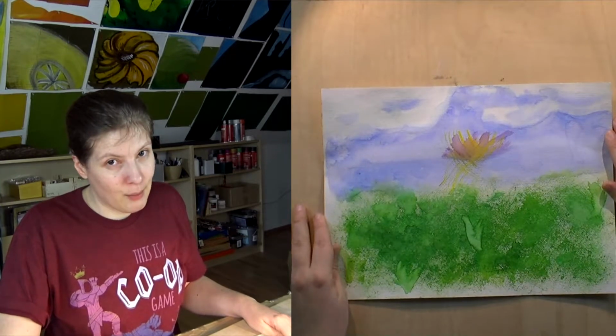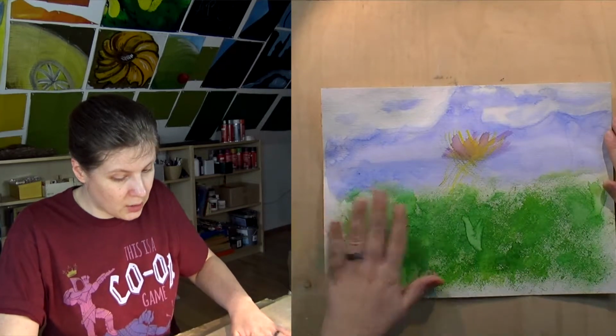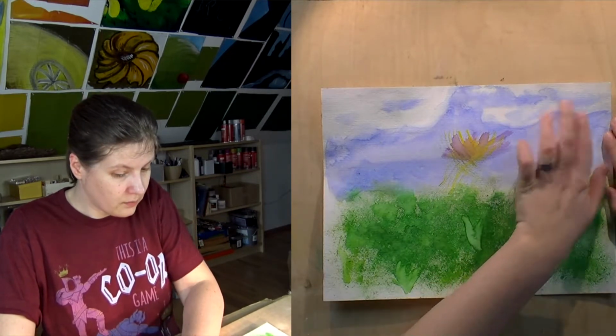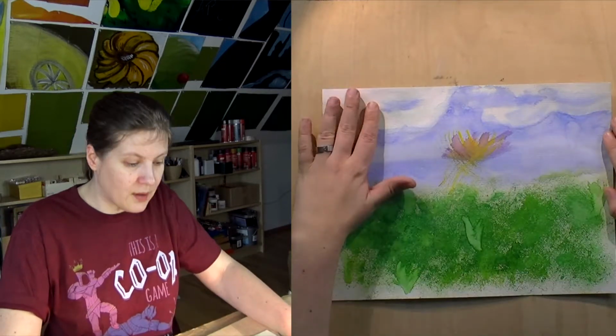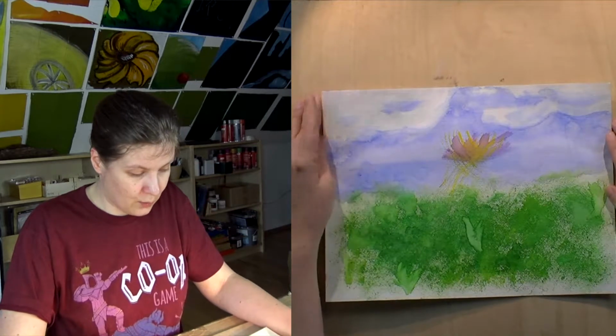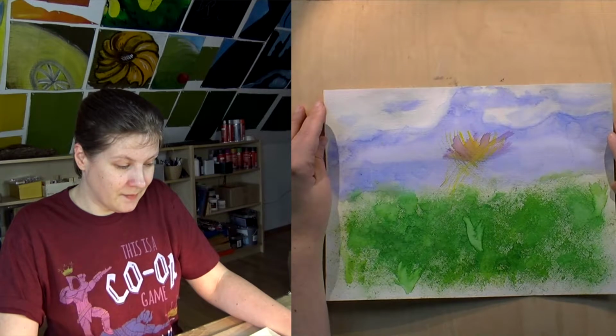So I think I go for the bird. Define this one, work on the green section, add two more birds in the distance, and leave the sky alone as it is. I think that would work. We'll see. I will do that now.